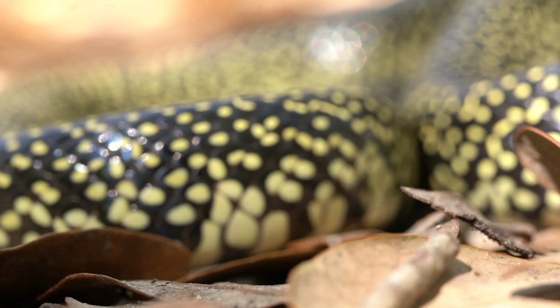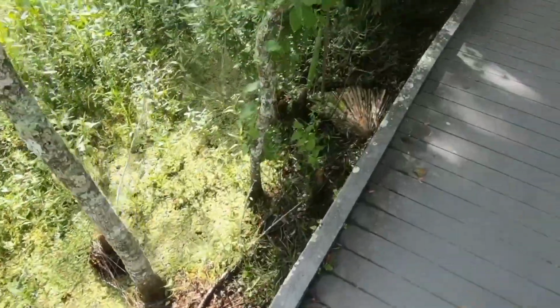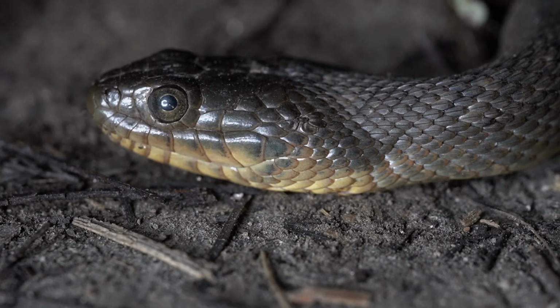Finding something less active than a water snake is always exciting because they simply don't move around as much as a water snake. But when all is lost, and I don't seem to find anything, I always just head toward the water, because these guys are practically always there waiting for me.